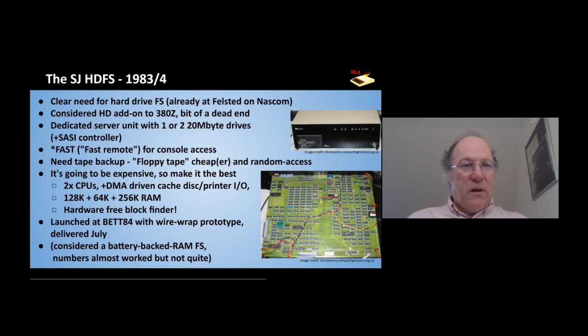So it was a dedicated server unit with one or two 20 megabyte hard drives. They were not SCSI. The drives were controllerless, and you had an SASI controller in those days, because SCSI was just about being invented around that time.